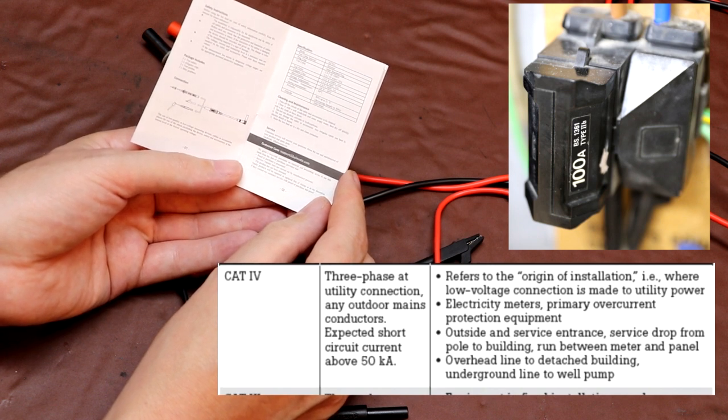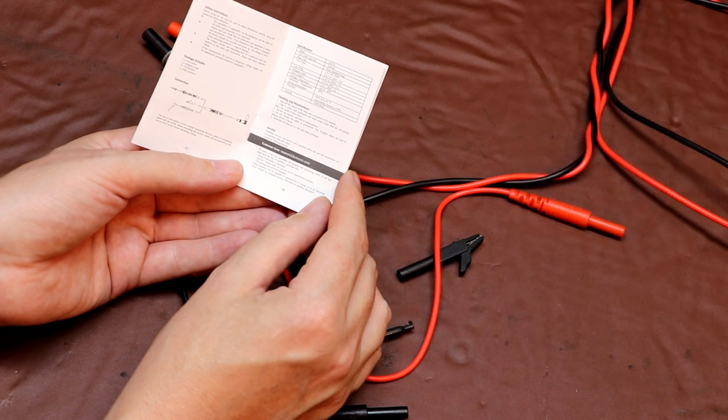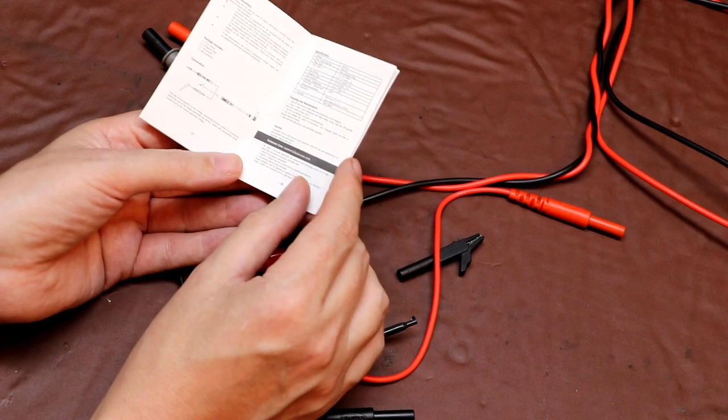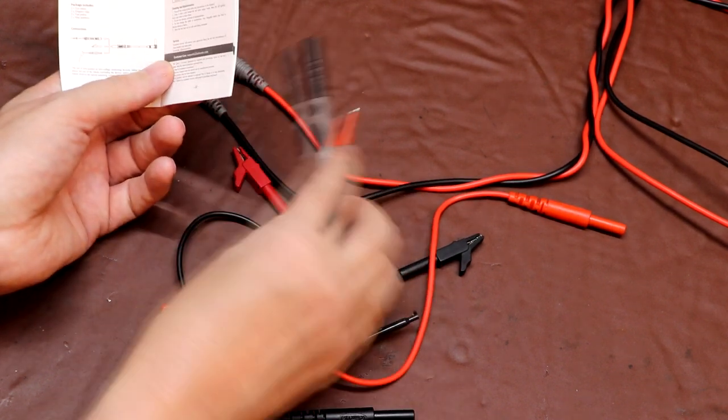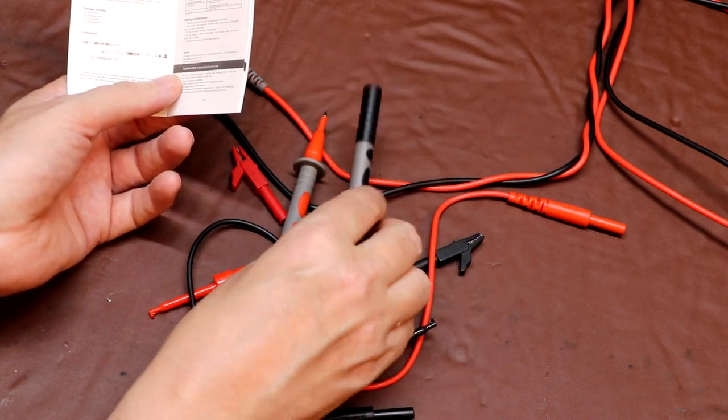amps, but on the other side of the fuse, the power supply and the cabling, which is owned by the power company, that could actually deliver many thousands of amps, because effectively it isn't really fused until it gets back to the electrical substation. So certainly you wouldn't want to work on something like that with these test meter probes, because they don't have a sufficiently high category rating.